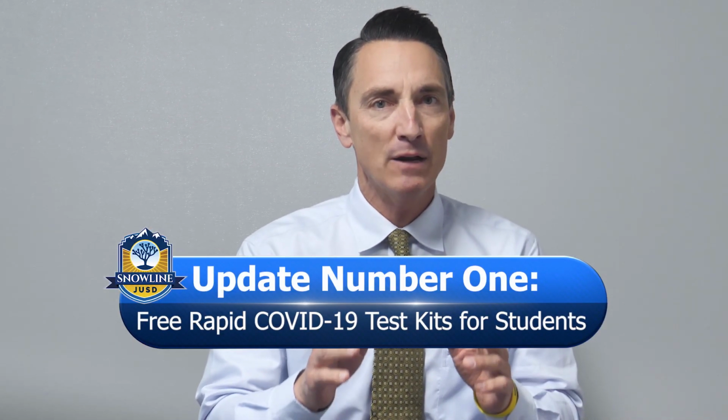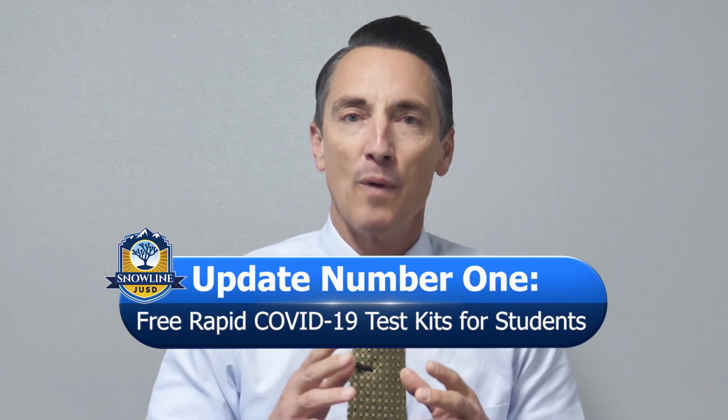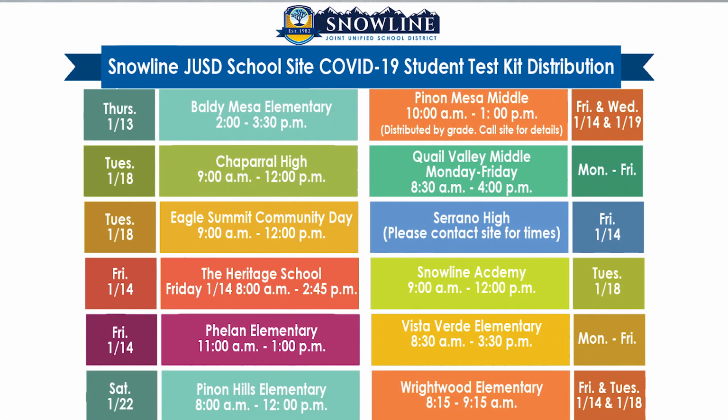Update number 1, free rapid COVID-19 test kits for students. Our rapid COVID-19 test kits for all Snowline students have finally arrived. Each student in grades K through 12 may receive 2 rapid tests. Distribution of the free test kits is taking place at all of our schools, with drive-through and walk-up processes being used for safety reasons. Now keep in mind that parents and guardians must go to their children's schools to retrieve the rapid tests and be prepared to show your identification when you arrive.